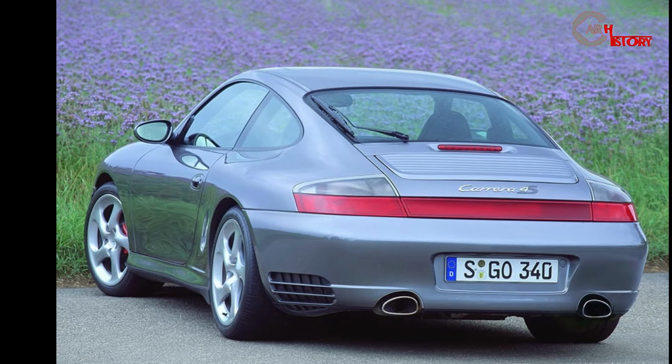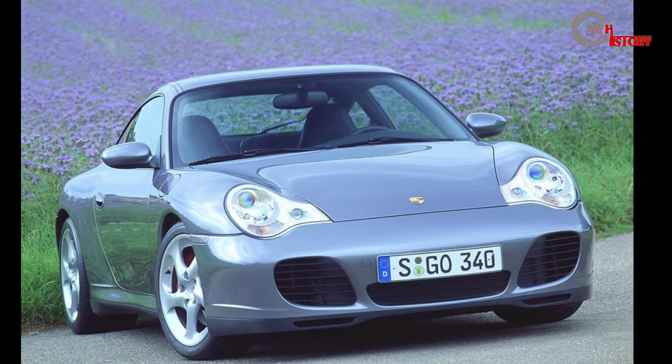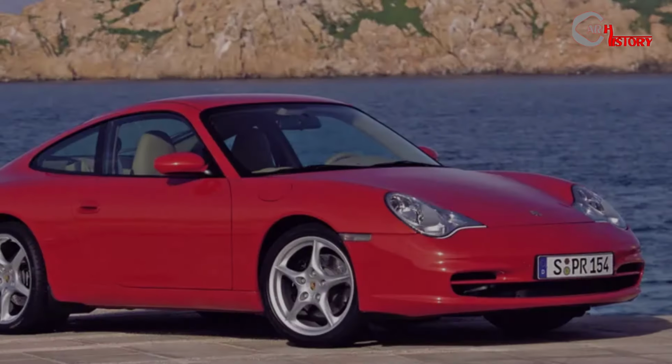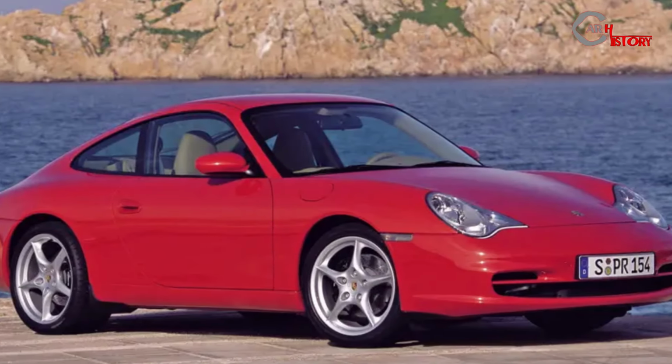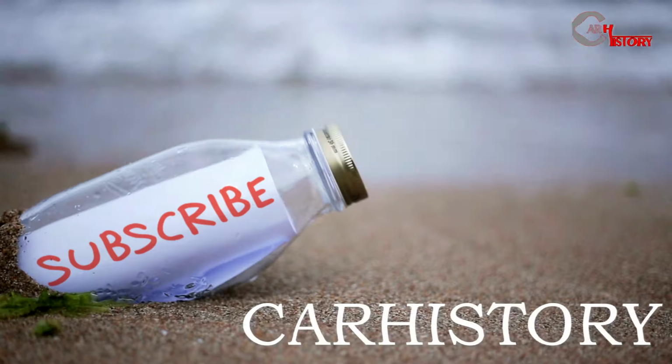The MK2 996 also marked the arrival of another 911 GT2, and while it was a bit less hairy than its 90s namesake, it was still a 196 miles per hour, turbocharged 911 without the safety of a four-wheel drive system.